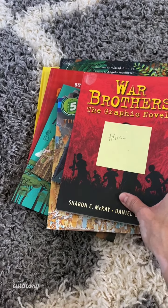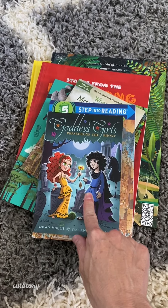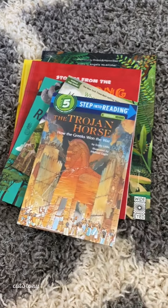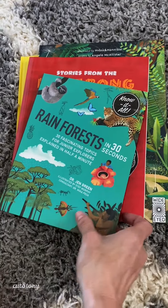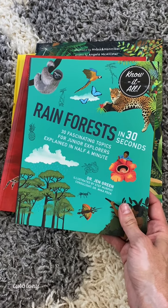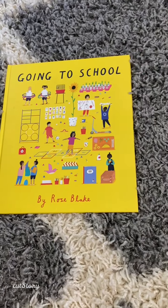Let's see, War Brothers, the graphic novel. This is for older kids, probably. My daughter won't read that, perhaps my son. We're also doing a mythology study, so I thought this would be a fun one for my daughter. Trojan Horses. Where is Machu Picchu? Rainforests in 30 Seconds, 30 fascinating topics for junior explorers explained in half a minute. Stories from the Billabong. Wild World.